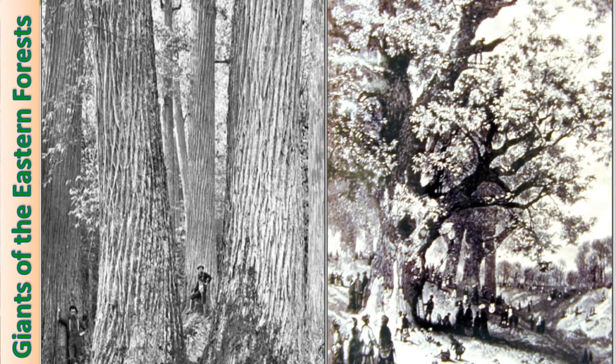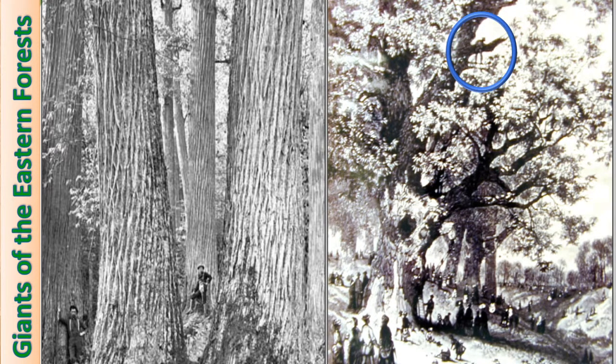Another way to look at this, I like this. This is not a photograph, obviously. Well, it is a photograph of a painting called the Chestnut Harvest. I like to show this because these are people down here collecting chestnuts. To give you a perspective of how big these trees are, there's a guy up there knocking the chestnuts down to the people below. So these trees could get very, very large.